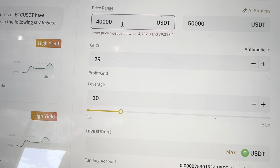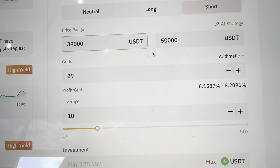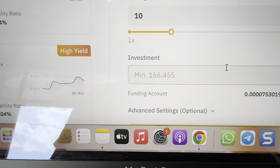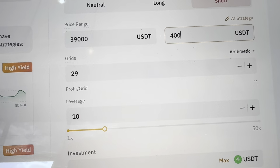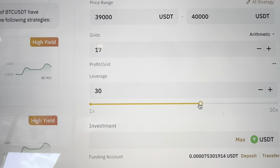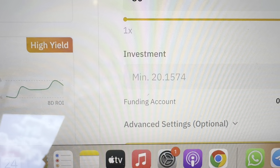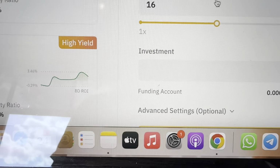Let's take, for example, what price would we put? Let's put 39,000, just to illustrate the point, to 45,000. Now the price range is quite small, but for the purposes of this video, you can see minimum investment only 166. Now if we start changing the parameters even more, let's put 40,000. And let's put the grids only 17. And let's put leverage a little bit higher. You can see $33. So that's just to illustrate that you could use these bots even with a couple of dollars. If you change them enough, you can see $20. If we change here, let's put 5. You can see $5.9. So even with small money, you can use it.